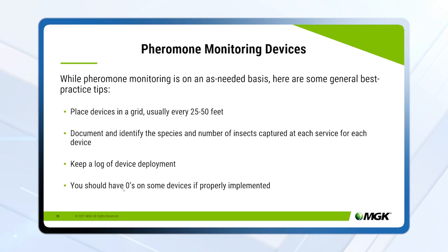Again, if you put 4 devices in a 500,000 square foot warehouse, that's not going to tell you any information. You've really got to have it spaced out appropriately. And I would say definitely every 50 feet. If you've got a lot of product coming in and out and you're regularly running into problems, every 25 feet is not a bad idea either.